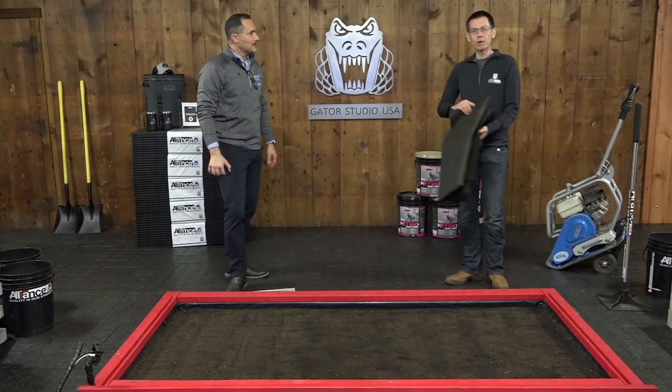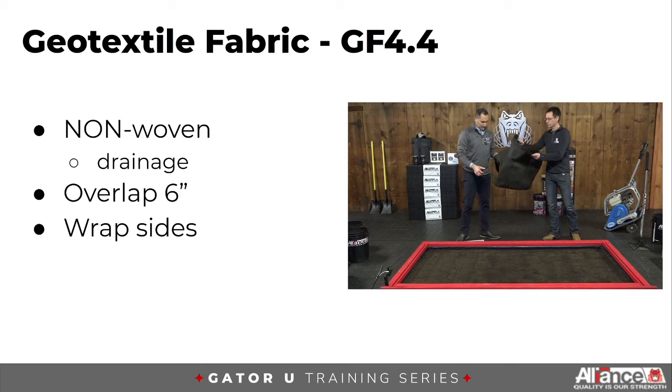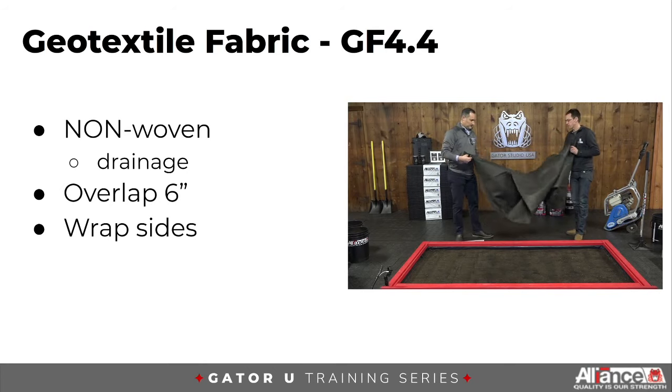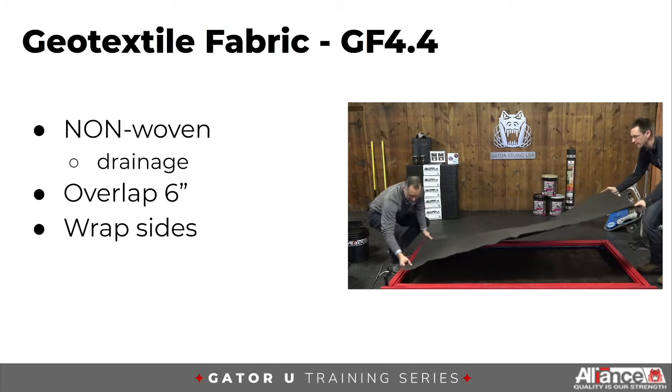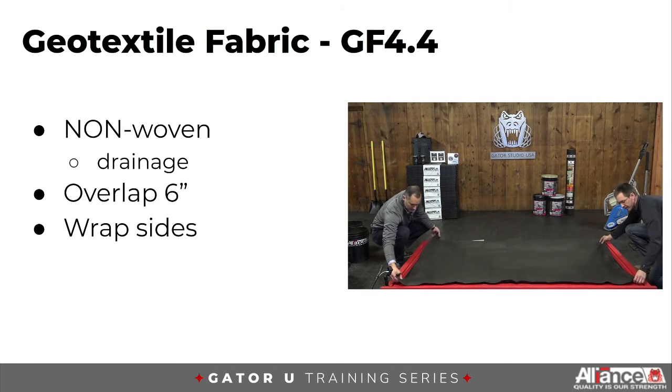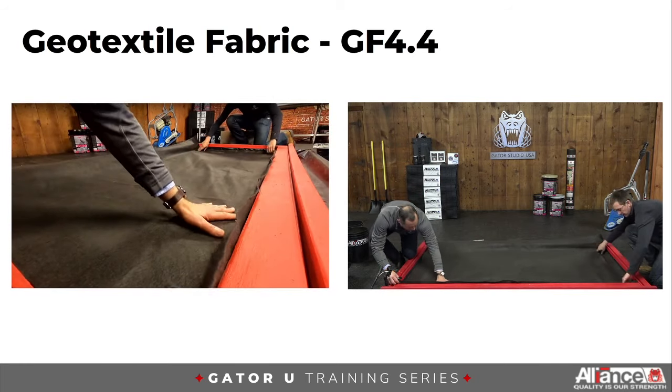So all right, we're putting in a non-woven fabric. Great. That is a very important distinction. We want a fabric that's going to drain, allow water to pass through it freely. So you're not using a woven fabric. Woven fabric's like putting a blue tarp underneath your project. Yeah, no draining on a blue tarp. You're just holding water for that.